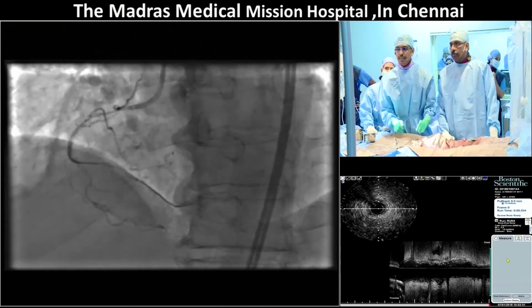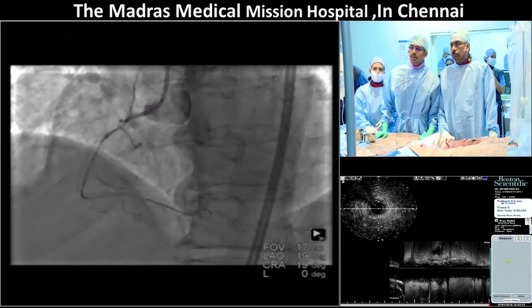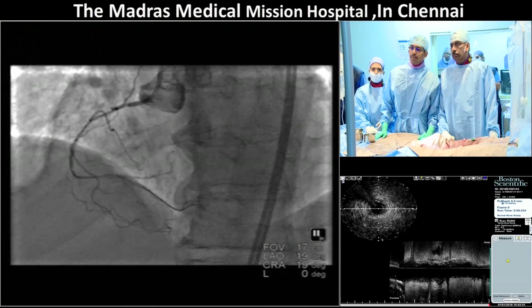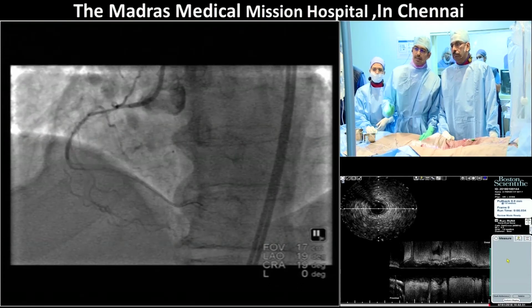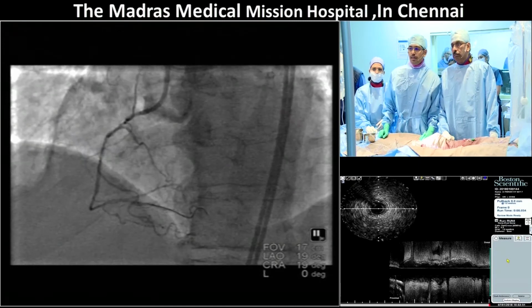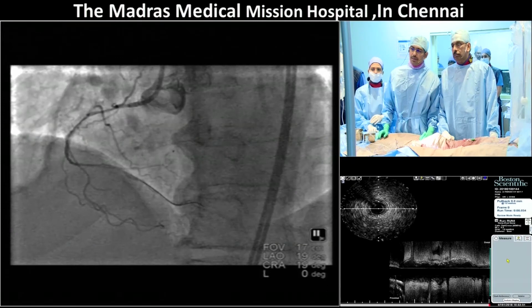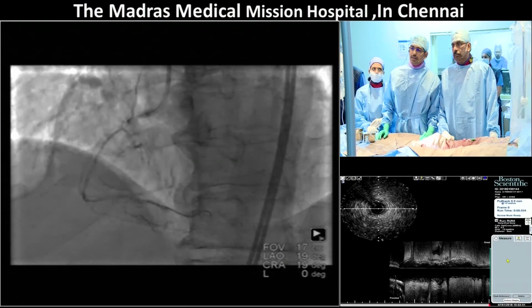That's spilling, but there is a dissection. So, we have to use another wire to get into the PLV. Do you need to do it, or do you want to just leave it? Fix the mid RCA and I think that should be enough actually. Once the wire comes out, it may get occluded.